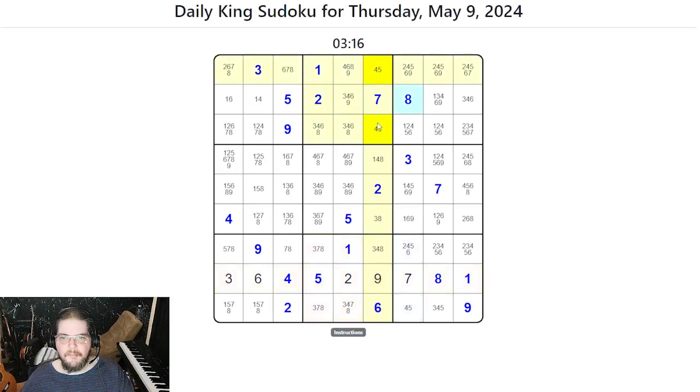Now we have a 4-5 pair at the top. Both of the squares there must be a 4 and a 5, which means there can't be a 4 or a 5 anywhere else in that square, or a 4 or a 5 anywhere else in that column. That also reveals we have a 3-8 pair there. That has to be a 3 and an 8, whichever one is which. So we can't have another 8 in that column. That gives us a 1 here because it's the only thing that can go there.